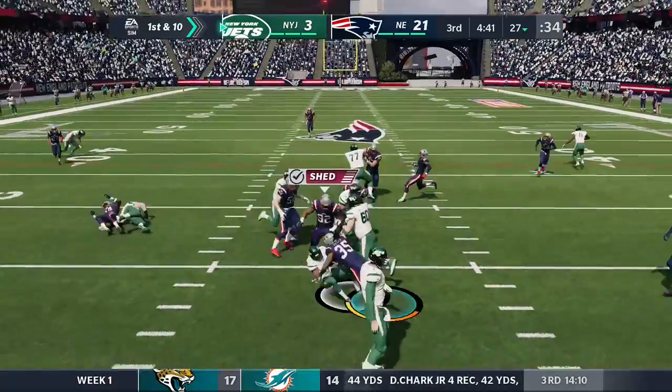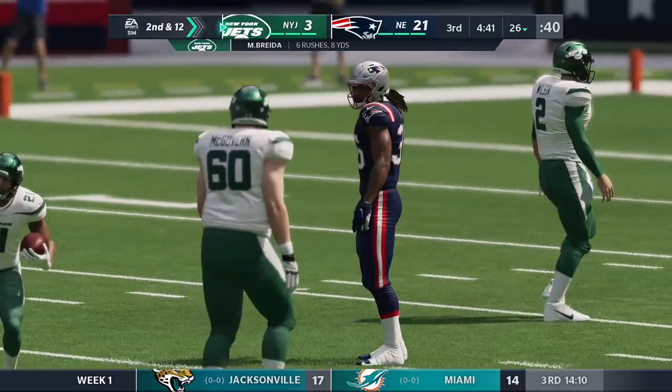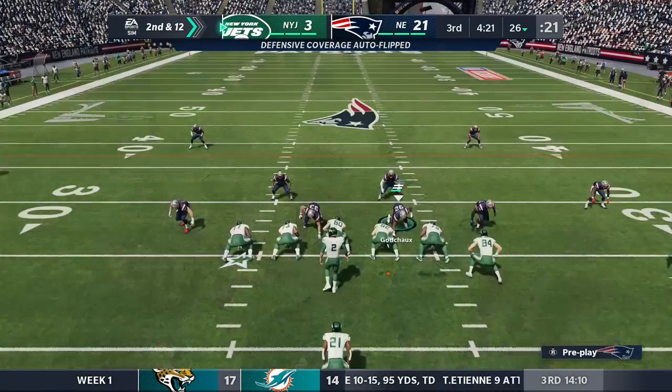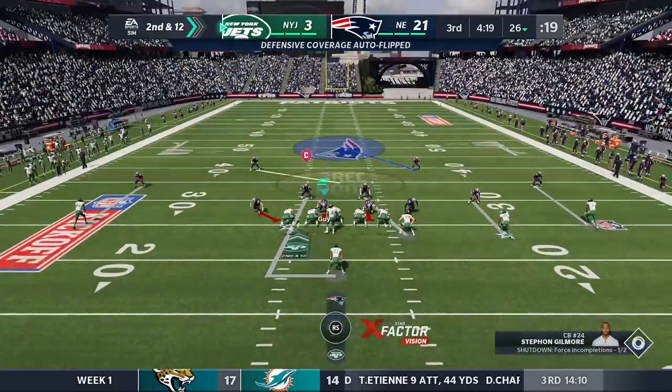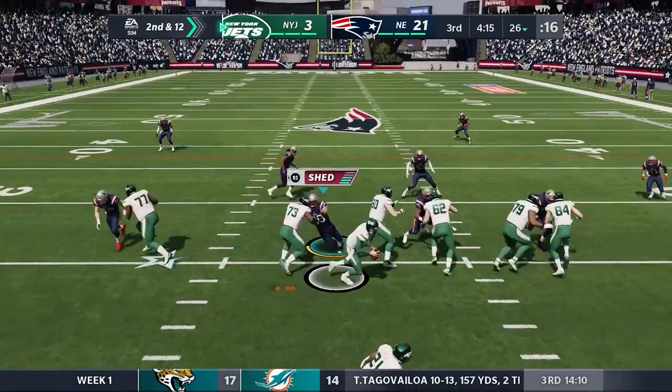They'll start on the ground with Breida. And his guards, they take him down at the 26. 2 yards the loss, 2nd and 12. This defense is just flat getting after it. They have not given up much of anything in the run game. Case in point right there.